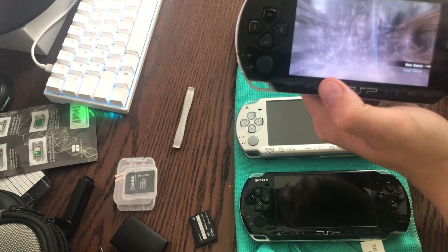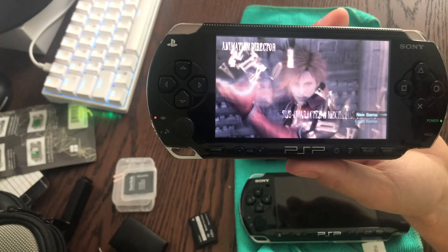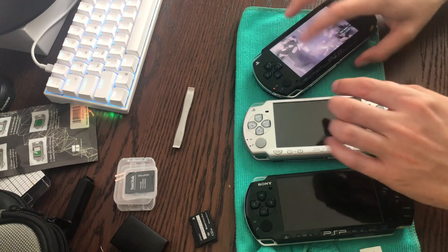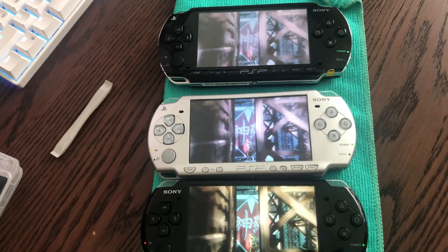One thousand. So there is a difference there. In the end, they all sound fine. But I'd say the 2000 and 3000 sound better than the 1000. So now we'll do more of a visual comparison.